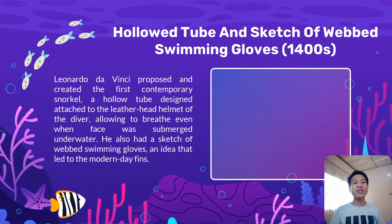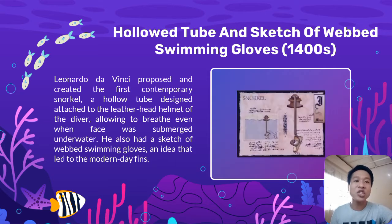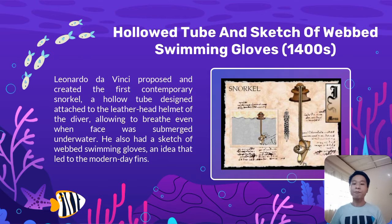So, Leonardo da Vinci, guys, that's Leonardo da Vinci, proposed and created the first contemporary snorkel. A hollow tube design attached to the leather head helmet of the diver, allowing him to breathe even when the face was submerged underwater. He also had a sketch of webbed swimming gloves, an idea that led to the modern-day fins. So first is the look of the hollow tube, okay?